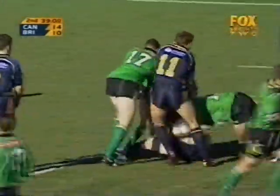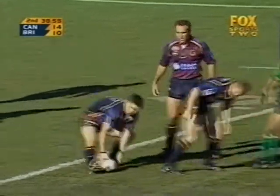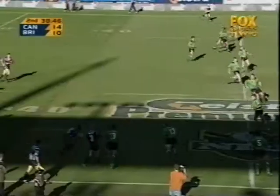Lockyer. He took one scything run and a missed tackle by Mark McClendon for everybody to be reminded in a hurry just how dangerous an attacking weapon Darren Lockyer could be. Likewise for Chris Walker, tackled there by Lilesi.